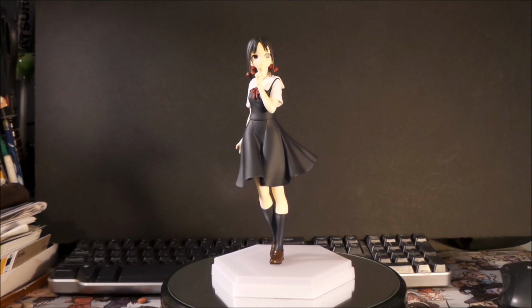All right, like I said, this one is kind of small. The assembly was pretty easy. All right, there's just the base, and then the figure itself. All right, and the base is just a white hexagon base.